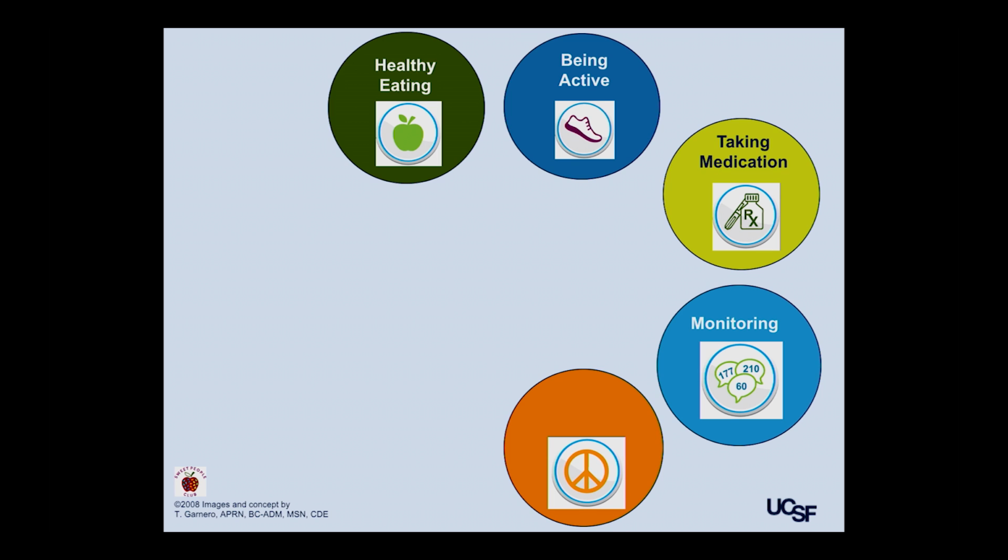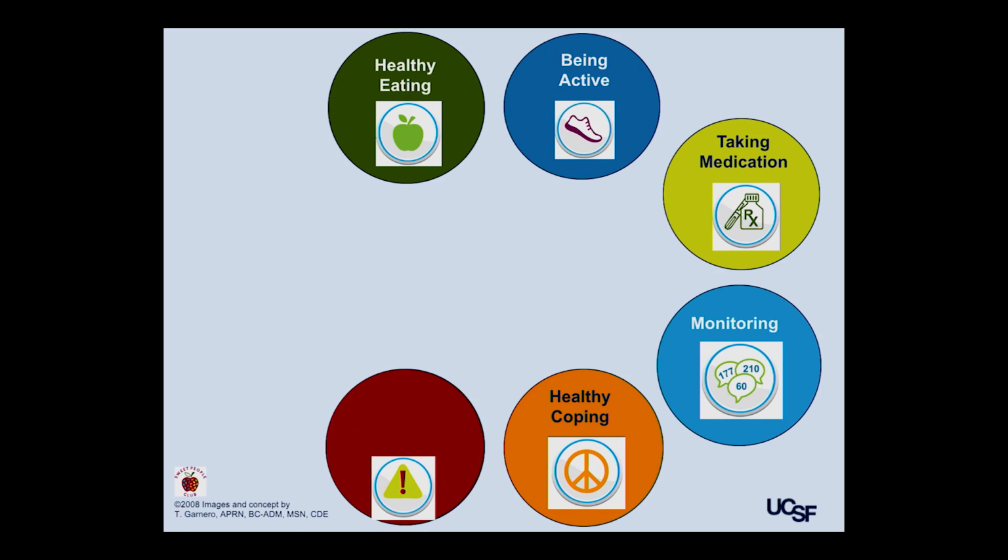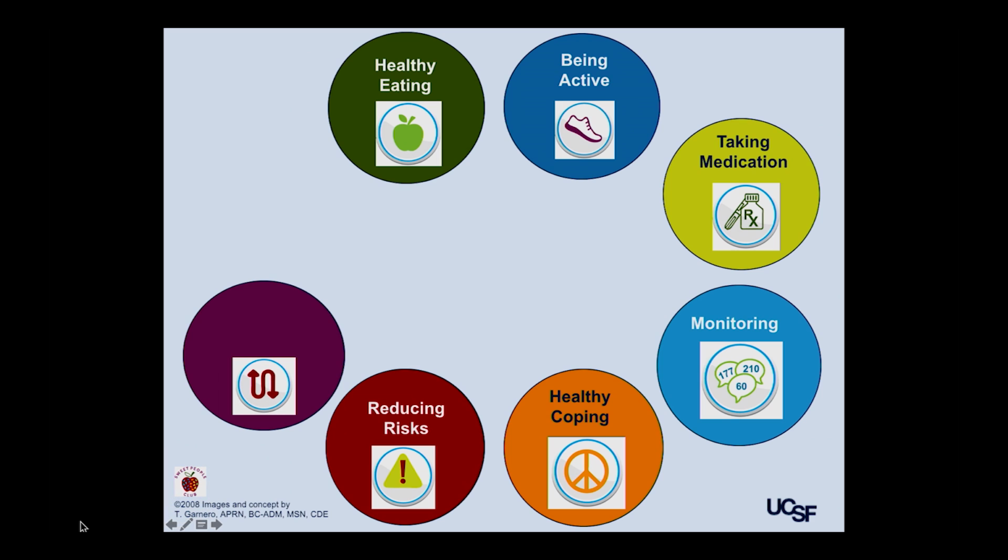The peace sign. This has to do with healthy coping. What are the things that you do to reduce your stress? So we'll talk about some of the opportunities, and you'll have a little self-checkup here as we go through these slides to see what you're doing and what are some areas that you might want to focus on. Another self-care behavior is reducing risks. The 7th one is, what do you do when those numbers go high and low? And this has to do with problem solving. And so I'll give you some tips there.